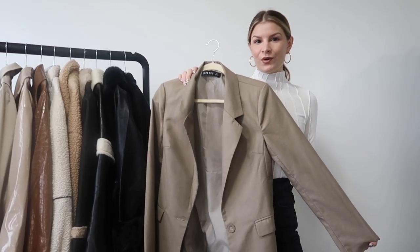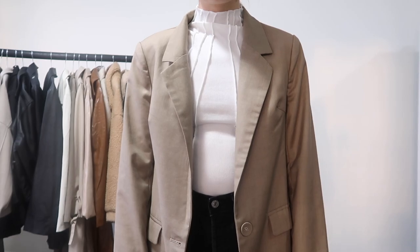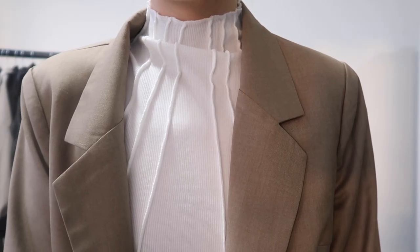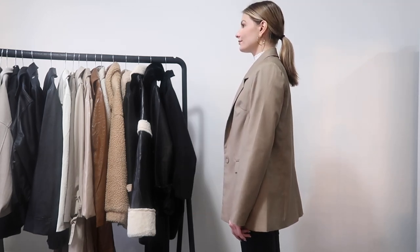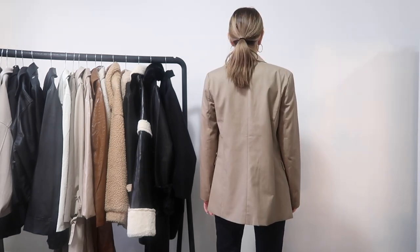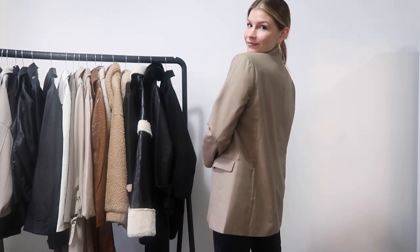So this first coat is a blazer from Lioness that I got off of Princess Polly. It's a super cool beigey sand tone, and it has the shoulder pads, the boxy boyfriend fit. I've worn this one a few times, styling it with more of a blue denim, white shirt look, and I'm super obsessed with it. It's definitely a good fall staple to have in your wardrobe.